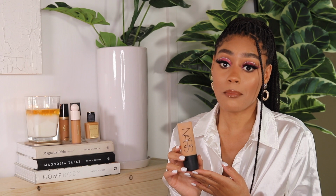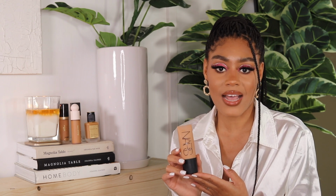This is one of my favorite matte foundations because I love the fact that it has microalgae and biohyaluronic acid, which helps absorb excess oil in the skin. Even though my skin is dry, I do get oily in my T-zone.